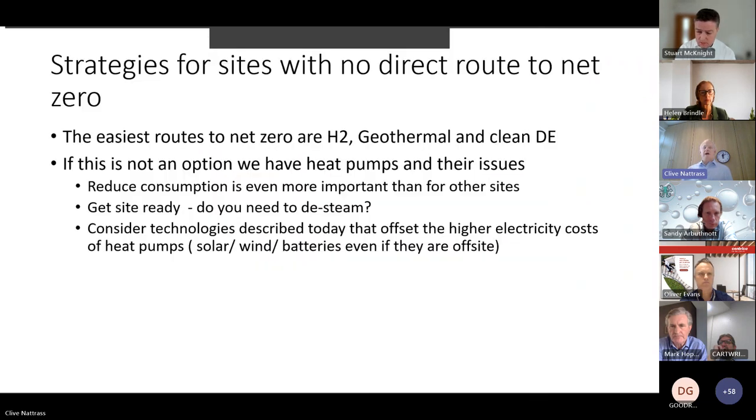Okay. So we're running quite tight on time, so I've rattled through the flow battery. I'm going to try and get a flow battery speaker to actually speak to us at the next session. So if you're interested in flow batteries, watch this space.